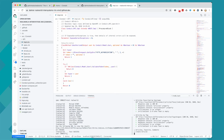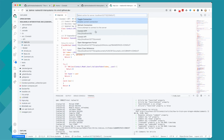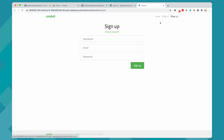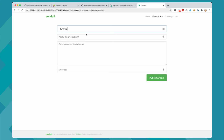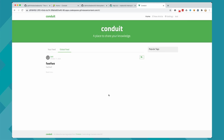So let's go to the application. Even though it's running in the cloud, you can just go to localhost 80 where it's hosted, and it will show you this application with a public URL, and it's completely empty here. We can just sign up with some temporary data and create some new article. And that's it, with comments and so on. Yeah, it's working, and it stores data in Iris.